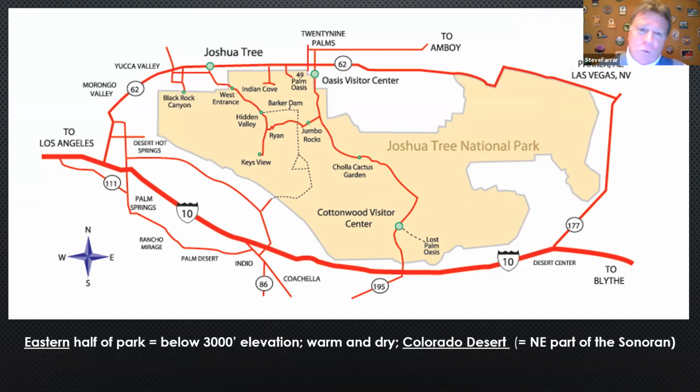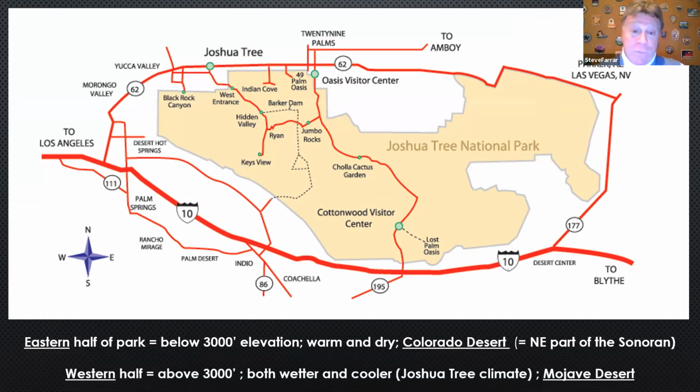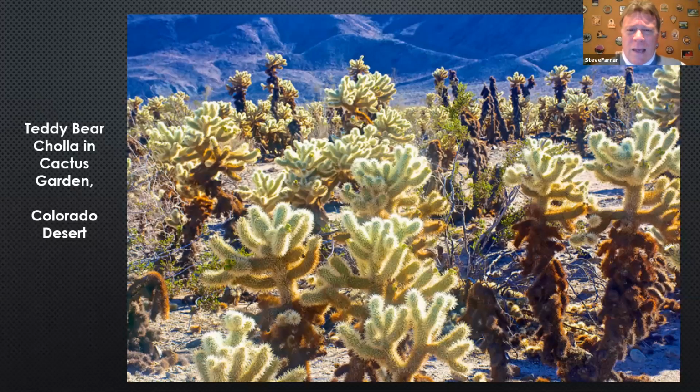And then if you drive up and to the left, to the northern part, that section of the park, the western half, is above 3,000 feet elevation. And you have very, very different flora. That's the southernmost extension of the Mojave Desert. So you've got the segue from two different desert scenarios. Don't waste your time, in my opinion.